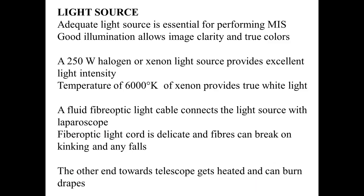Right. So then is the light source. I've already said, so I'm going to go through this quickly. Adequate light is very essential. Good illumination is going to give you clarity and true colors. Halogen and xenon are the light sources commonly used. Xenon is preferred over halogen because it gives a true white light and almost true natural light.